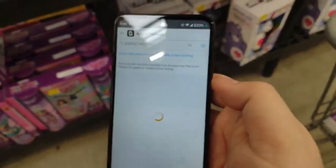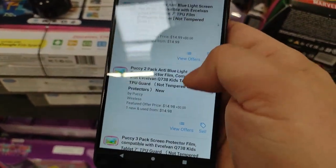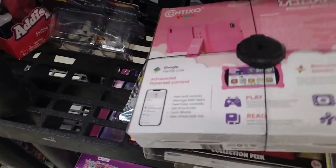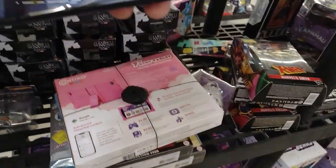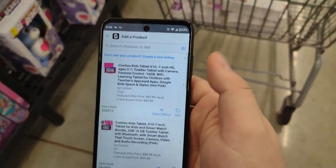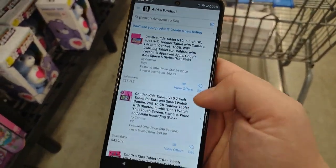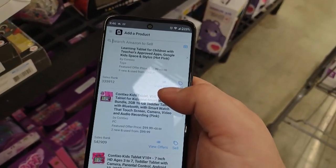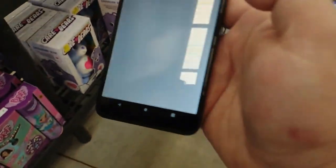I don't know if this even got this. It's just gonna show a bunch of covers. See if we can get the picture. Doubt it. I did get a picture. Contexico, yes, it's right, kids. Sixteen gig. It is 16 gig. 2 gigs of RAM, 16 gig storage. That is right.